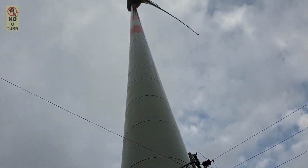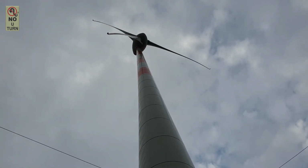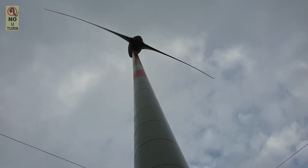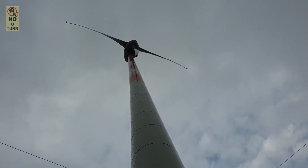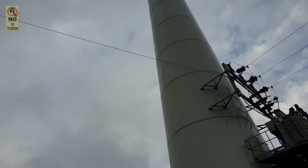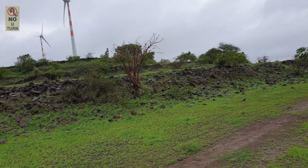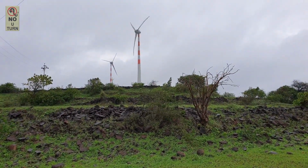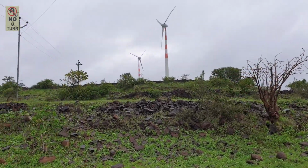I'm going to shut up a bit, and I'm very close to the whooshing sound of the windmills. I want you to hear this. Well, I'm hoping the mic has captured it. It's like if you take a cane of bamboo and you just strike it through the air, the kind of sound that it makes is exactly the kind of sound, at very, very high bass levels, that this windmill is making.